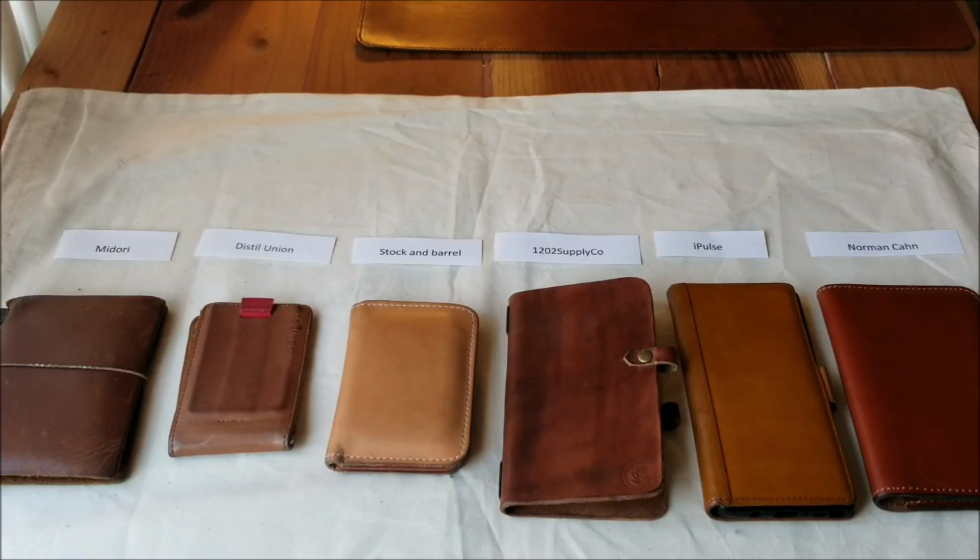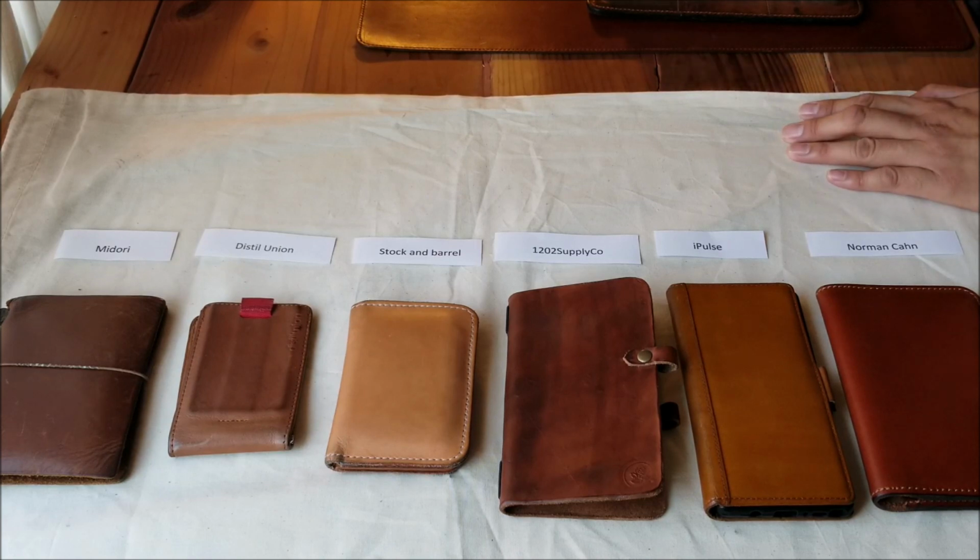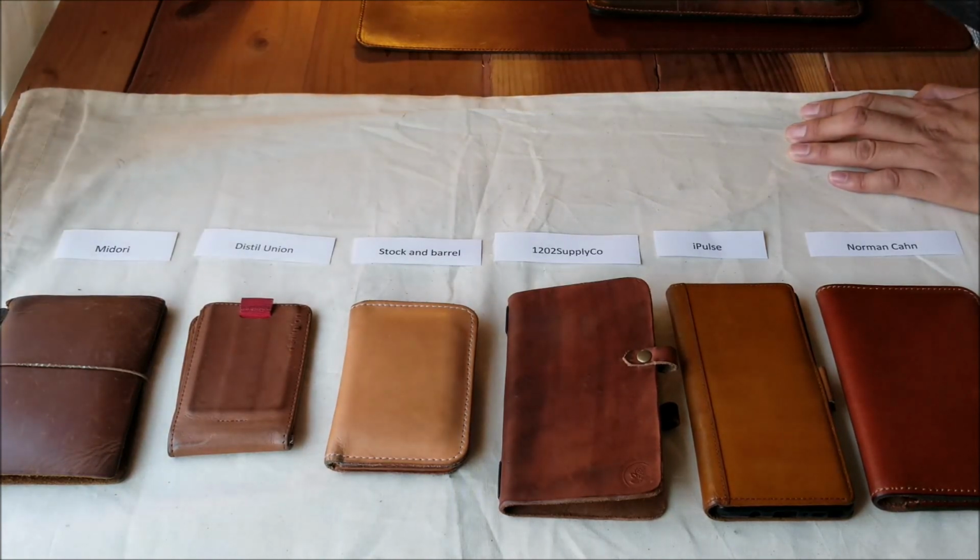Alright, today is very interesting. I'm doing something I've never done before, which is reviewing wallets. So I got a lot of wallets here, as you can see.